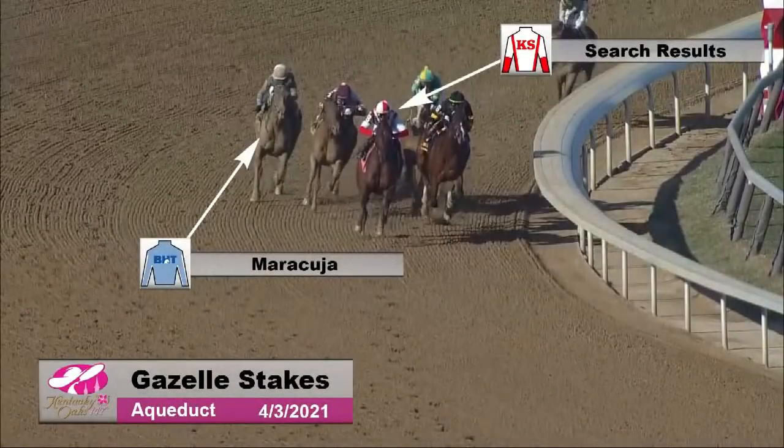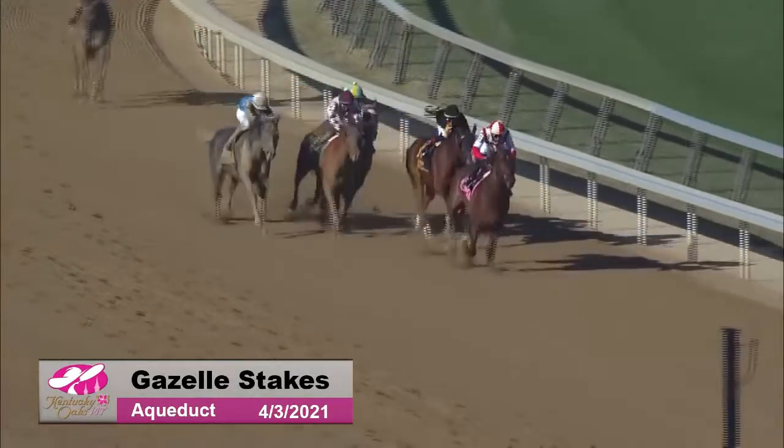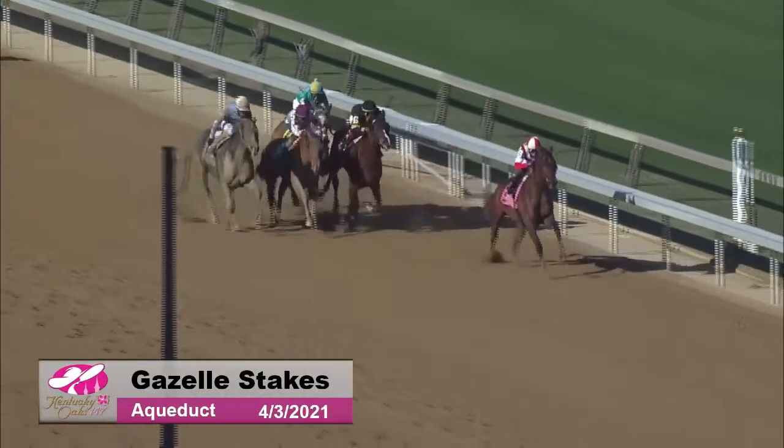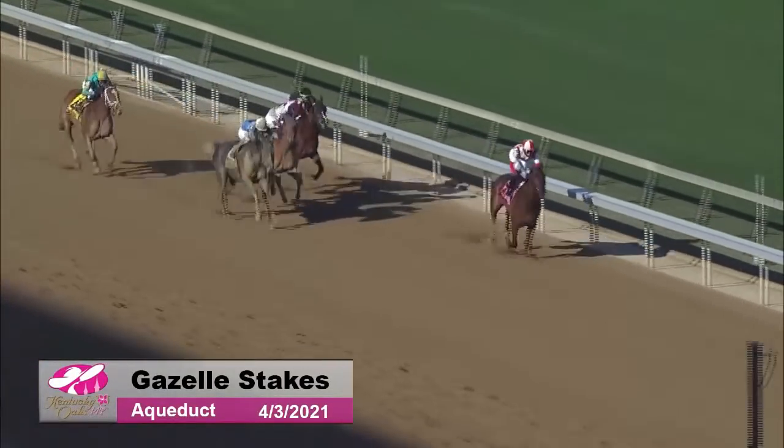The queen of the Big Apple has been Search Results for trainer Chad Brown. She is your Kentucky Oaks points leader, and she was much the best in the Gazelle, a race that was run faster than the Wood Memorial for the boys. Yeah, we pick her up here. She was stalking just off the early pacesetter. She was relatively unasked here for a while and took control in the lane.